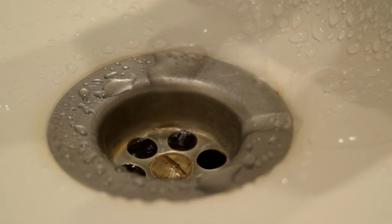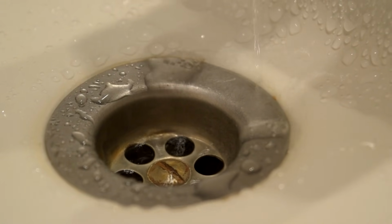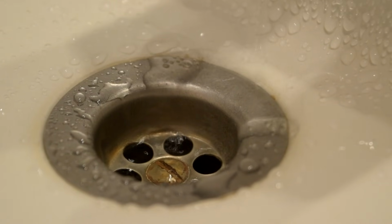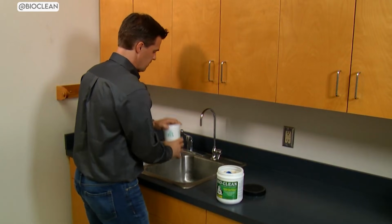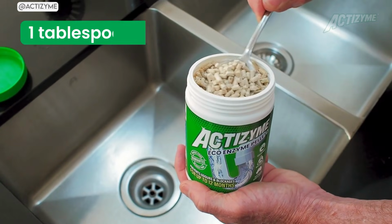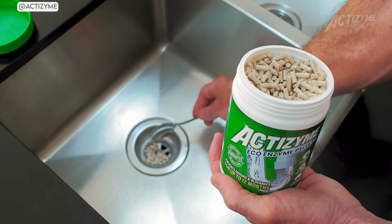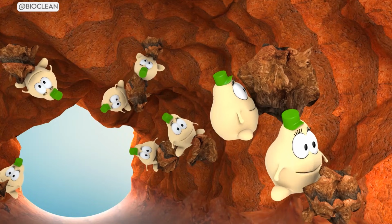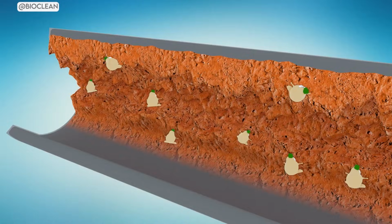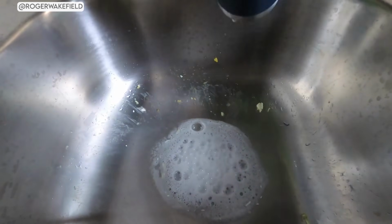Now, for that bonus tip I promised you at the beginning. Once you've got your drain flowing freely again, here's how you keep it that way. Pick up some enzyme drain cleaner from your hardware store. This is completely different from those harsh chemical cleaners I warned you about earlier. Enzyme cleaners use natural bacteria that actually eat away at the organic buildup in your pipes. The grease, the soap scum, the hair, all of it.